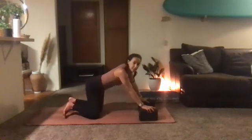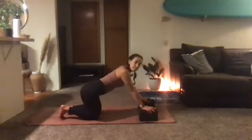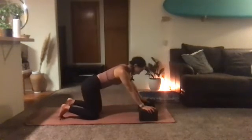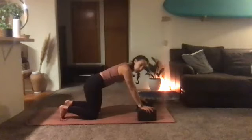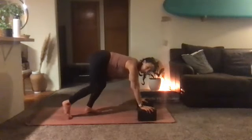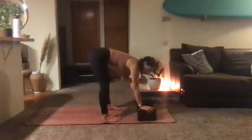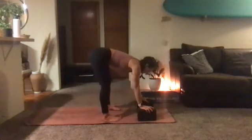There's some nice lubrication to the hip joints. And stay right in the center. We'll tuck both toes under. And just walk your feet up towards your blocks. You can go as wide as you'd like to find some support.